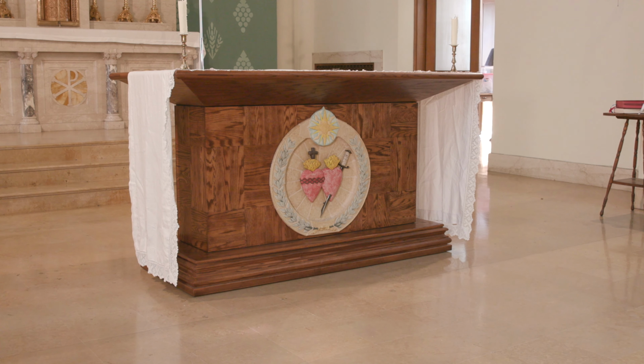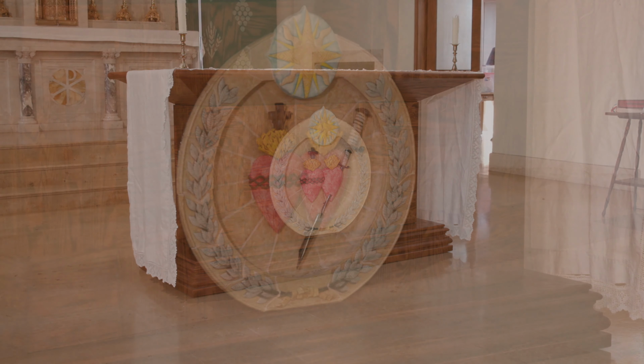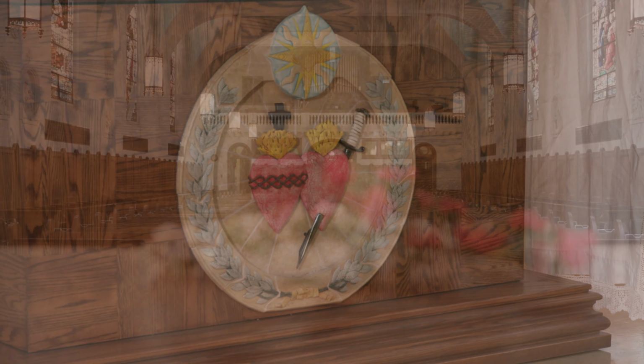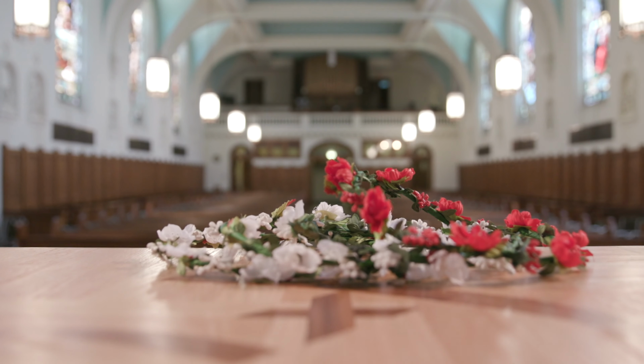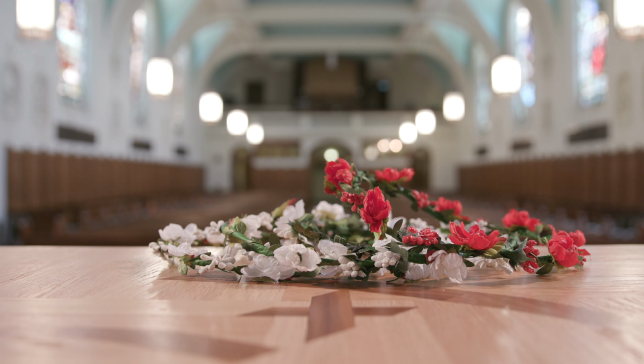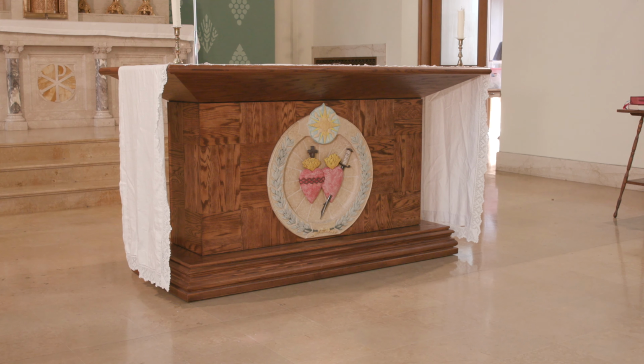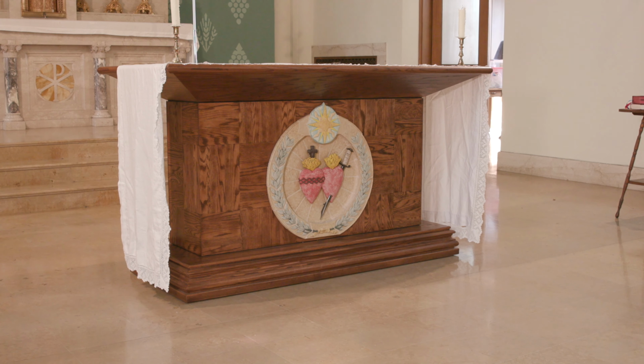And then Tom is a potter, and he made that Sacred Heart piece by piece, and it was all put together to create the Sacred Heart of Jesus and Mary. And we love it. It's so special to all of us, and especially special because of who made it.